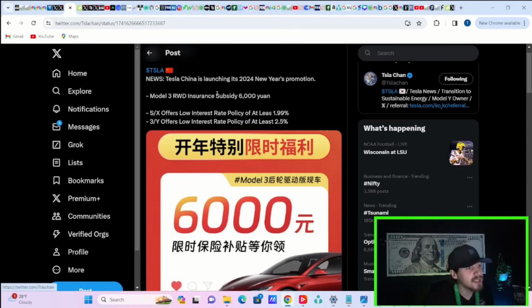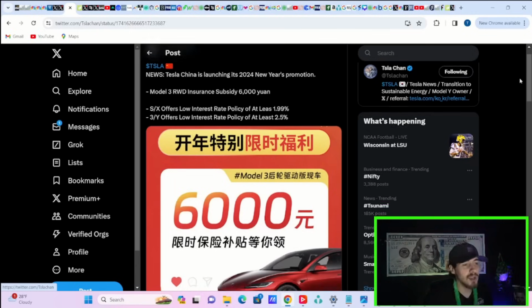In addition to Tesla China's new 6,000 won insurance subsidy, the Model S and X offer a low interest rate policy of at least 1.99%, and the Model 3 and Model Y also offer 2.5% financing. So much more attractive rates than what we're seeing in the US, that's for sure.